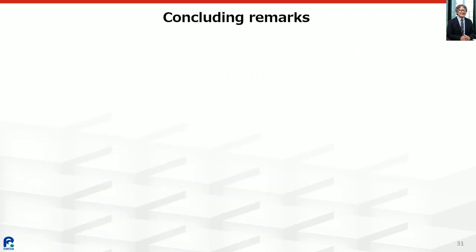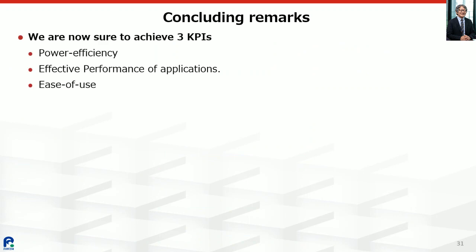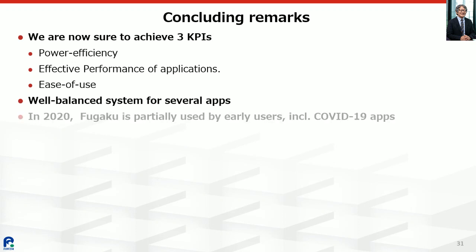So in summary, we have almost achieved our three KPIs: power efficiency, effective performance of the applications, and ease of use. Fugaku has proved to be a well-balanced system for several applications.